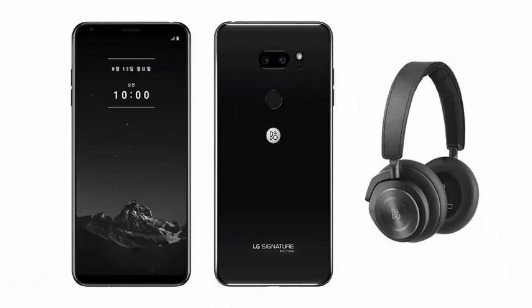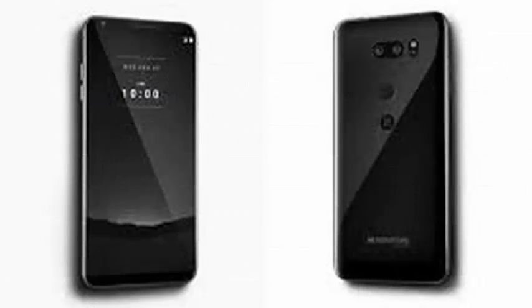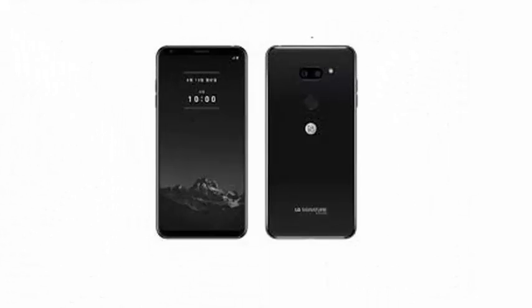The second version, presented today, is basically an LG V35 in a ceramic body. The V35, announced in May for $900, is more or less a G7 ThinQ in the body of a V30. The back of the phone is made of zirconium ceramic, a material that LG says makes it almost scratch-resistant.